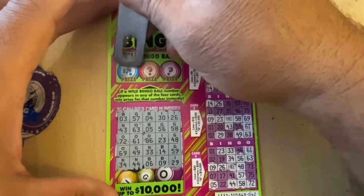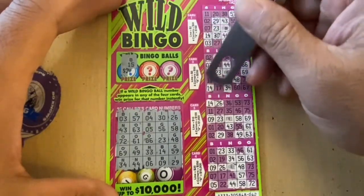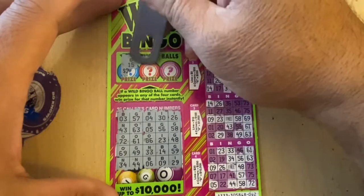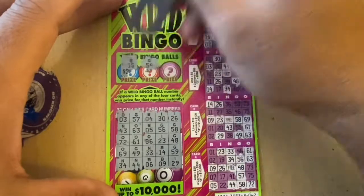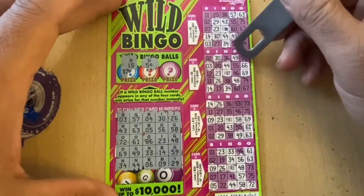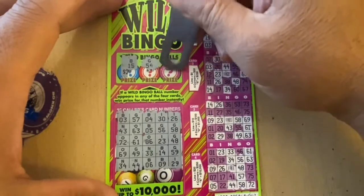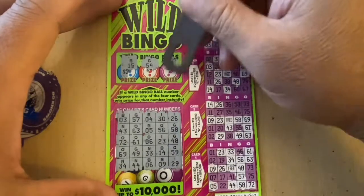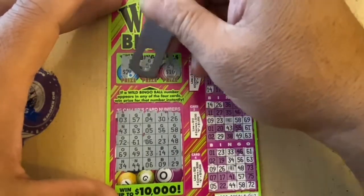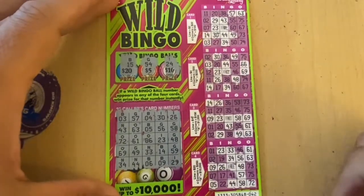Oops. B15. Nope. G54. Nope. I24. No, what would it be in? That's okay. I got $10.